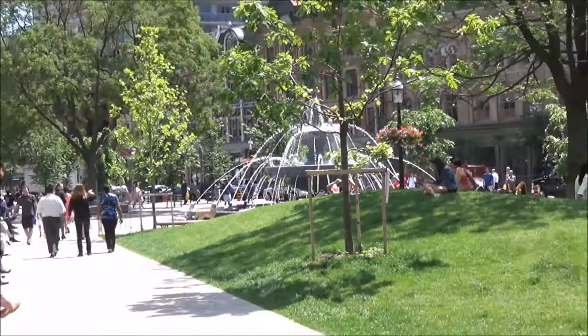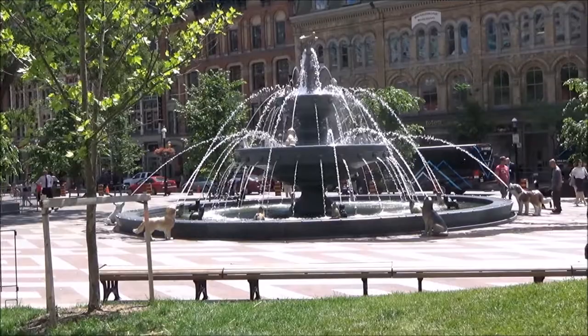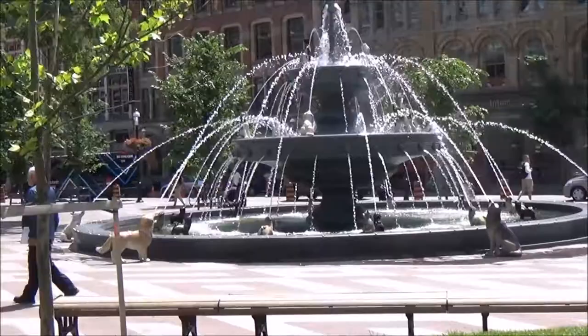Anyways, the cool thing about this doggy fountain, and it is a doggy fountain, it does contain a cat, but it has a variety of dogs surrounding it. And there are 27 dogs in total. There is also one cat and a dog bone at the very top, which you'll see a little bit later.